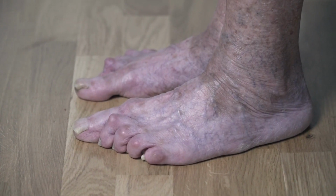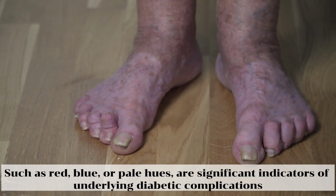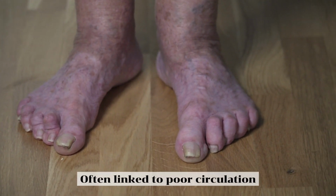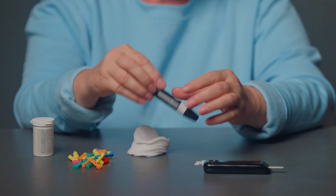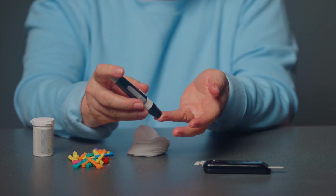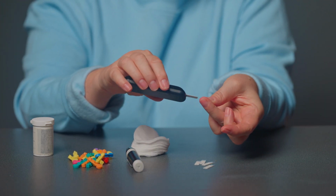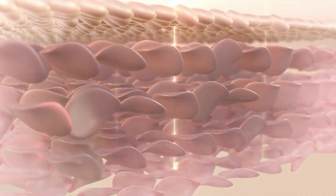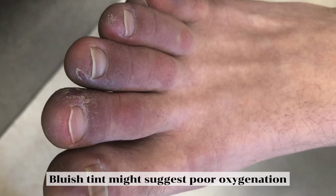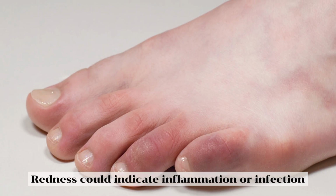Color changes in the skin of the feet, such as red, blue, or pale hues, are significant indicators of underlying diabetic complications, often linked to poor circulation. In diabetes, elevated blood sugar levels can damage blood vessels, impair circulation, and reduce the supply of oxygen and nutrients to the skin. This can lead to visible changes in skin color, where a bluish tint might suggest poor oxygenation, and redness could indicate inflammation or infection.